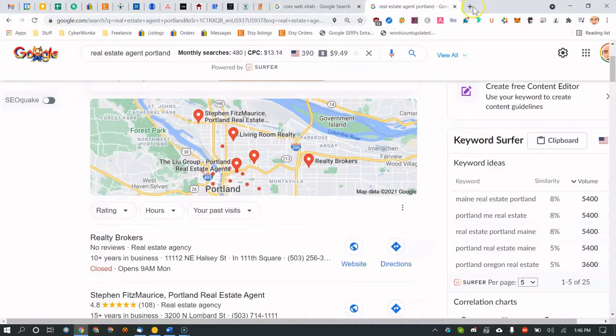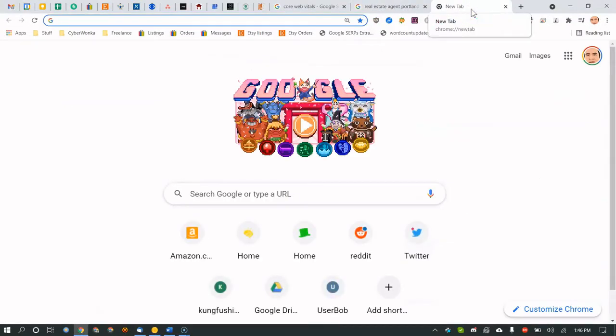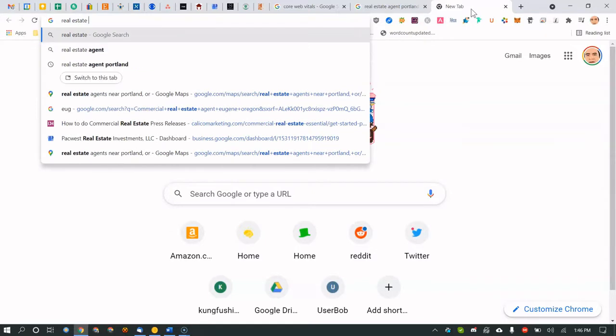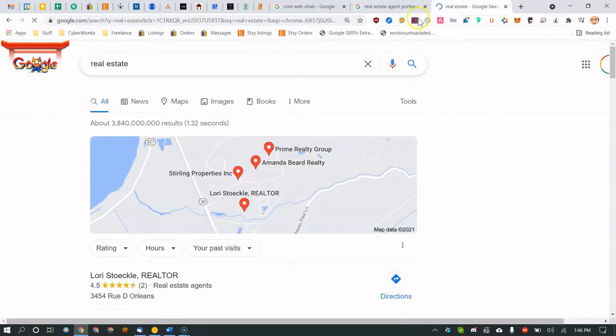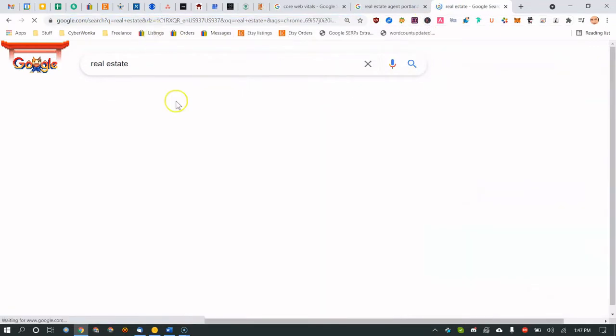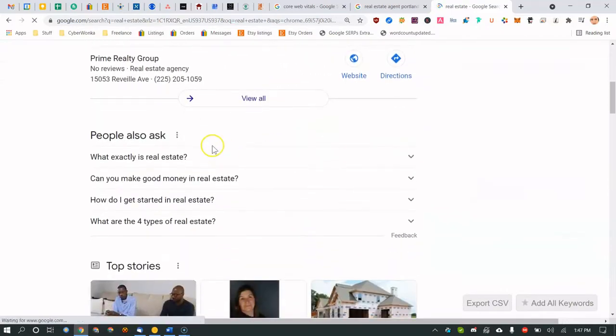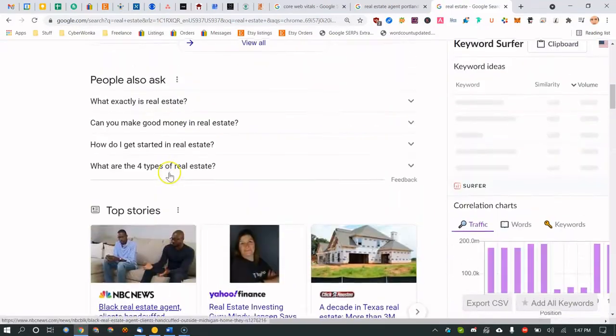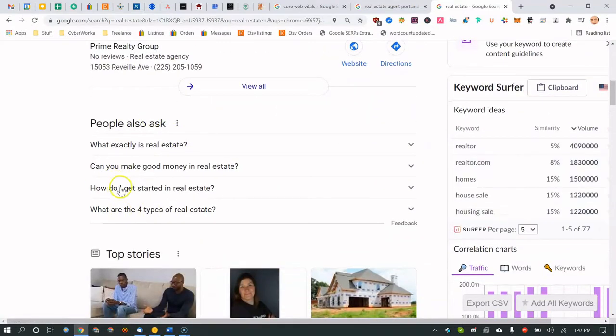I can get into this in a lot more detail. You could use something like Ask the Public, or just search for real estate and turn on Keywords Everywhere. Let's do this. See here, these People Also Ask are really good ideas for content. And this is the content you would want to use in your Google post, or in the content for your website.